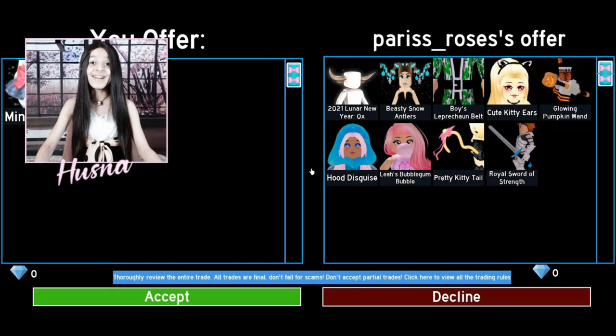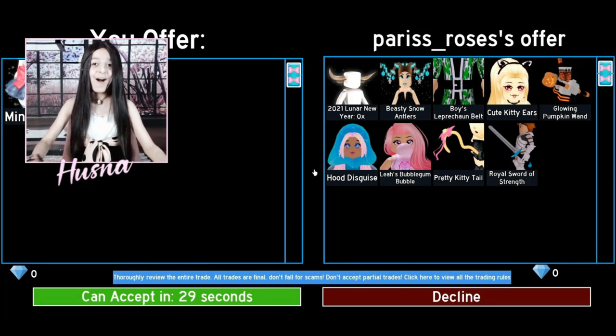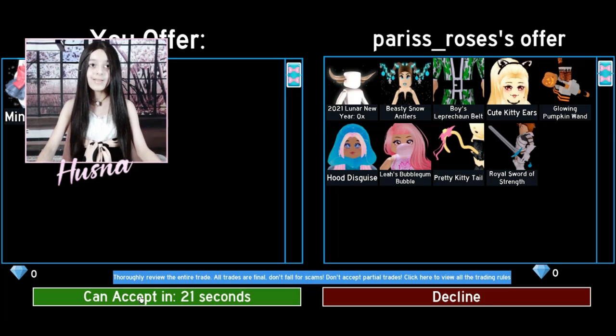Oh my god! This one's so good! First trade complete! Oh my god. Okay, so this is what I got first. I traded the miniskirt and the reindeer set for all of this. You must be wondering how she did this, but let's see if she's actually gonna accept it. Because some people click the accept button and then decline, or have low battery. But yeah. So let's see if she's gonna accept in 19 seconds.